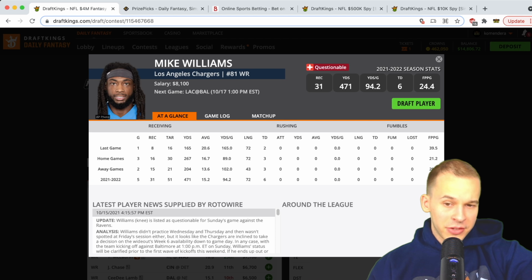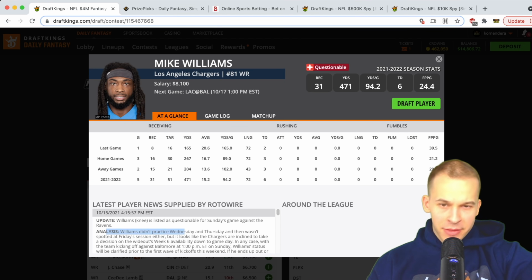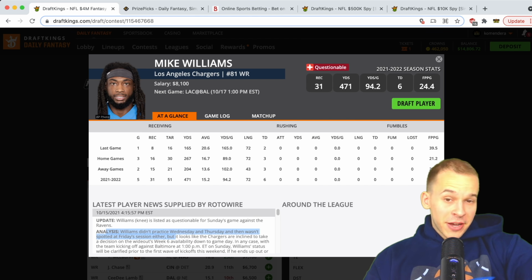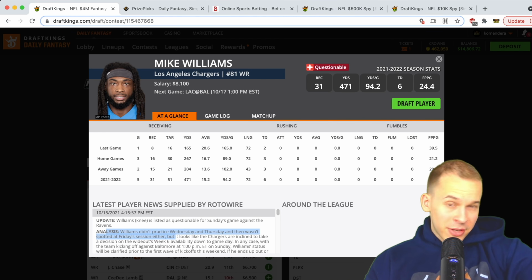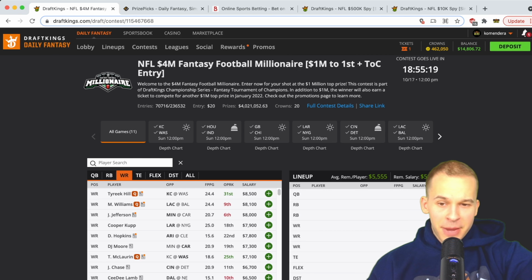Also, another guy listed as questionable, Mike Williams. Now, he didn't practice Wednesday and Thursday, and wasn't spotted Friday either. I think that's a sign that he probably doesn't play. And if he doesn't, that's going to make Keenan Allen and Austin Ekeler even safer options. But Mike Williams, again, keep an eye on that one for sure.